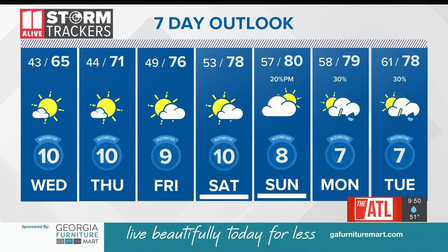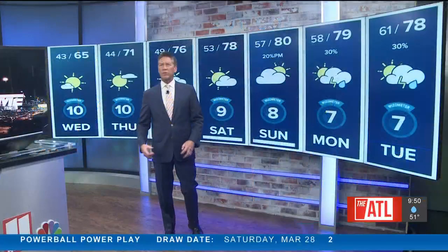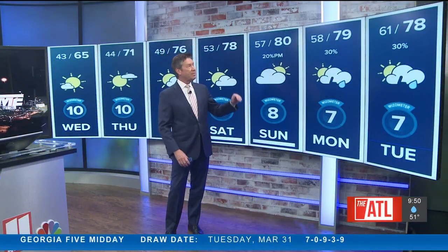Sunday, I think we'll hit 80 with a few more clouds and just a 20% chance for a shower late in the day. 30% chance for showers, though, Monday and Tuesday with high temperatures in the upper 70s.